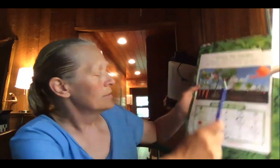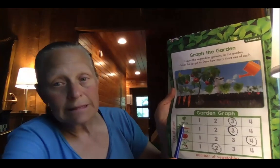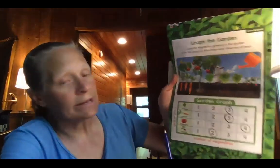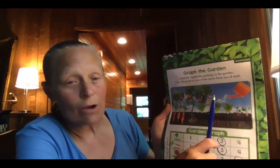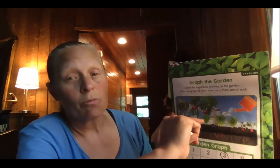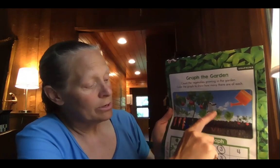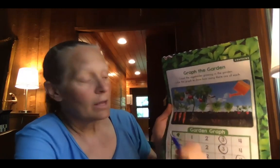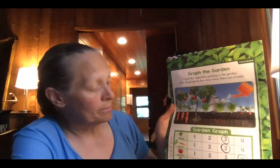All right, so the top thing on our graph is lettuce. So we're going to count the lettuce in the picture. All right, count with me. You want to make sure that you're doing hand over hand, or you're really getting a nice visual to help with the counting. 1, 2, 3. There's 3 heads of lettuce growing in this garden.